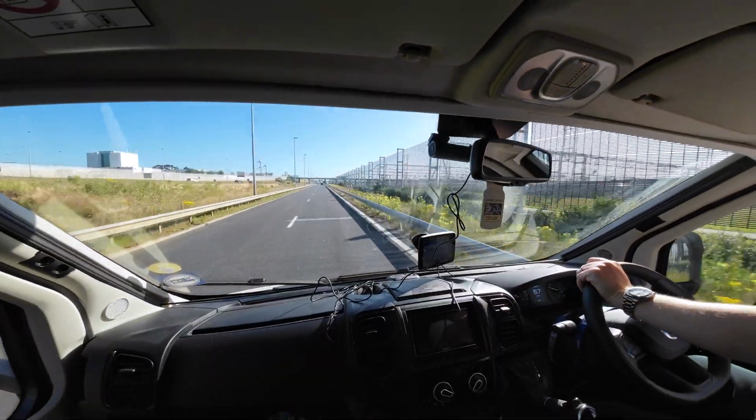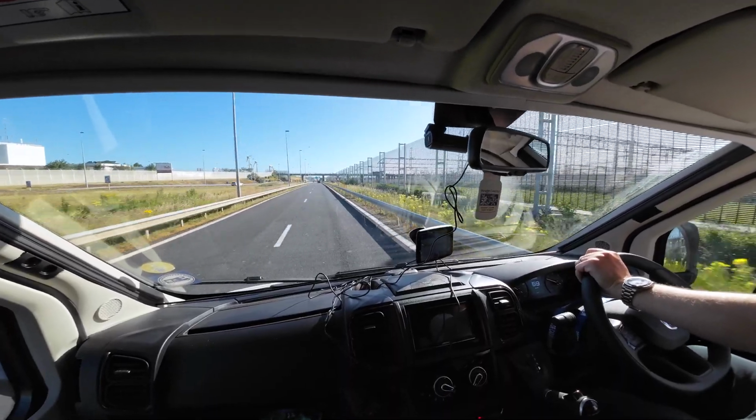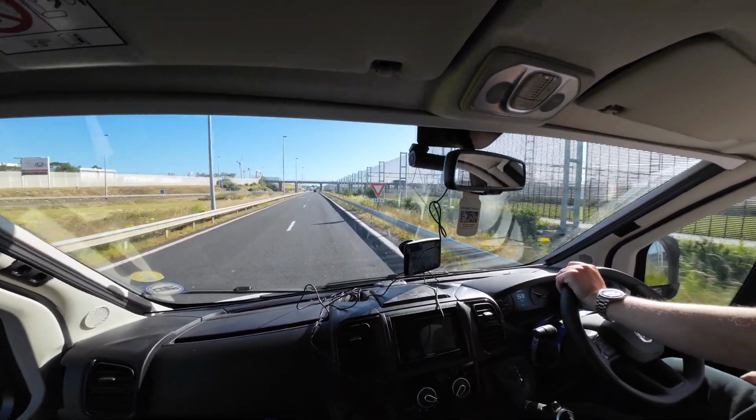That is it. As soon as you come down the road, you are now on the motorways. So nice and fast, nice and easy.